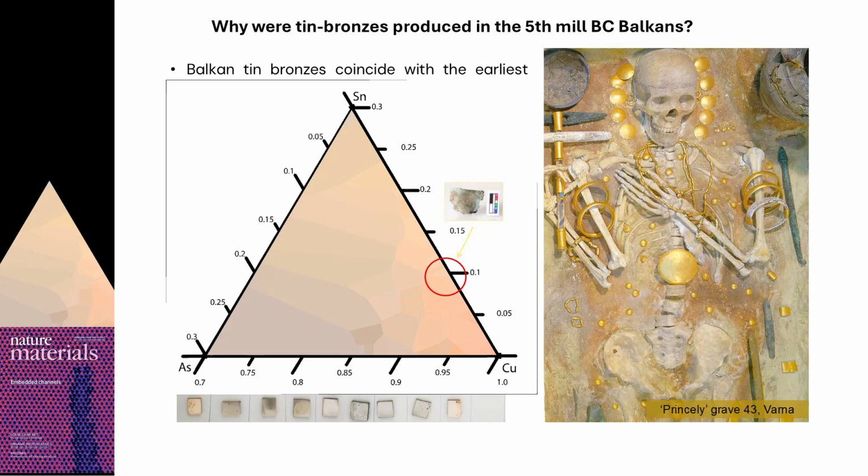Why were these tin bronzes produced? Well, at the time we have these early tin bronzes, we have the earliest gold found in Bulgaria, some 4,500 BC. You see here a famous burial of a prince, as they call it. So imagine in the world no one has gold at that time, and this guy was buried with 3 kilograms of it. So that's pretty rich, wasn't it?